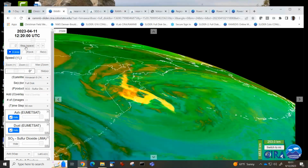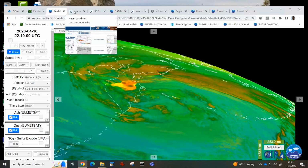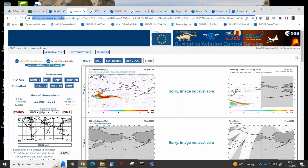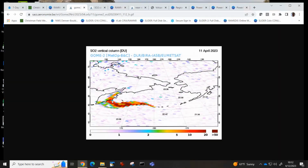Okay, back to you. Okay, and then I'll just show, if we wanted to check what the SO2 values were, this is the SACS, which is the Support to Aviation Control Service out of Europe. It's a good one, I'll drop this link in when I get back to it. I'm on my different system right now, but here you can see this, I'll zoom in on this one. It really only goes up to 20 and then greater than 20. And when I've seen these strong, bright signals, a lot of times it's 20 or greater.